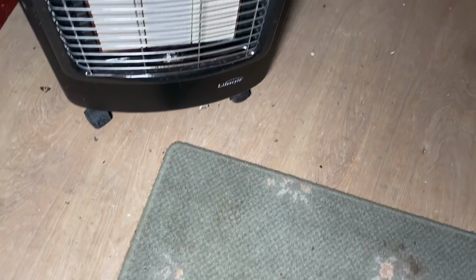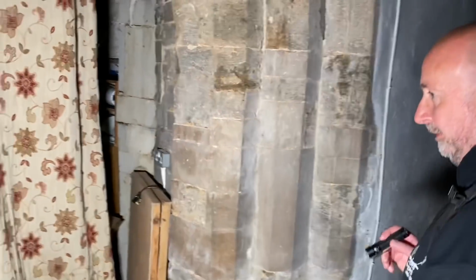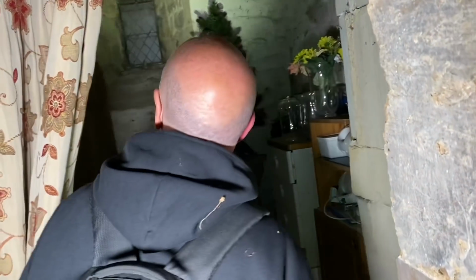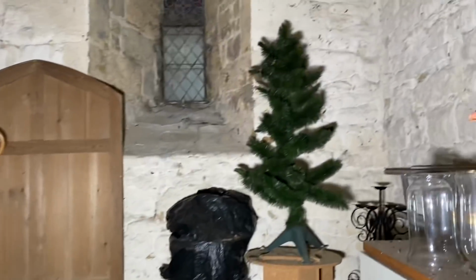Oh, I can see it. They're all over everything. Nice. So, let's have a look in here. Look, there's dust all over. Yeah, you can see where it's just not been looked after. It's such a shame. Oh, is it only tiny in here? Very tiny. I expected it to be a big, massive space.